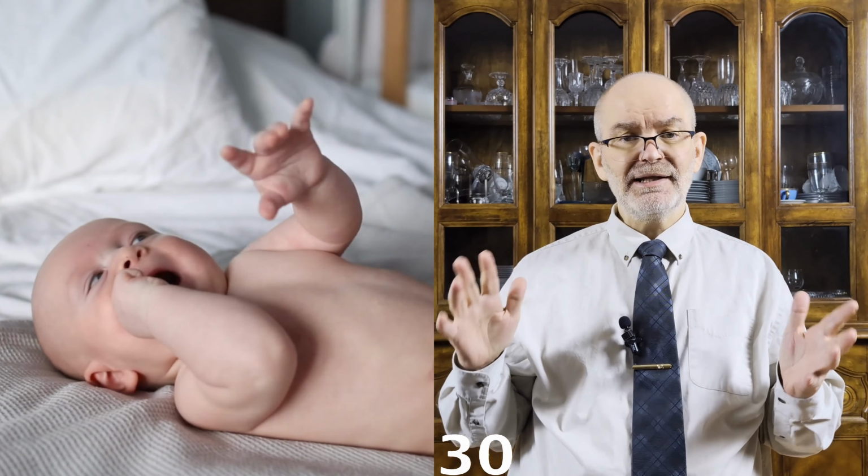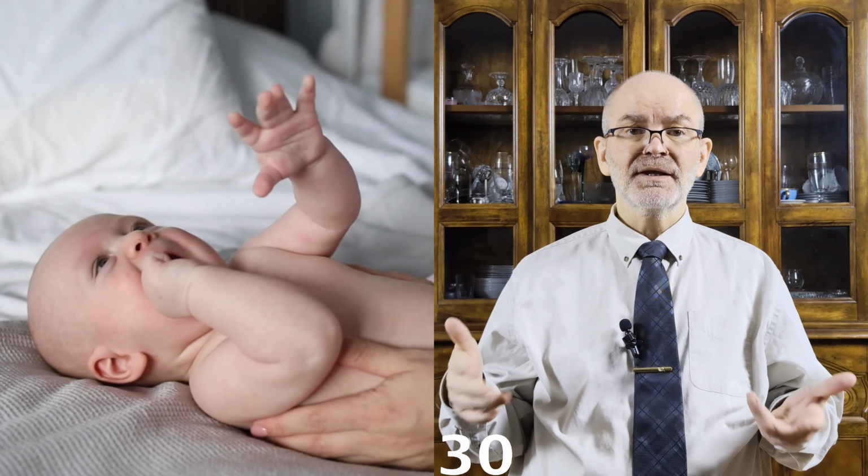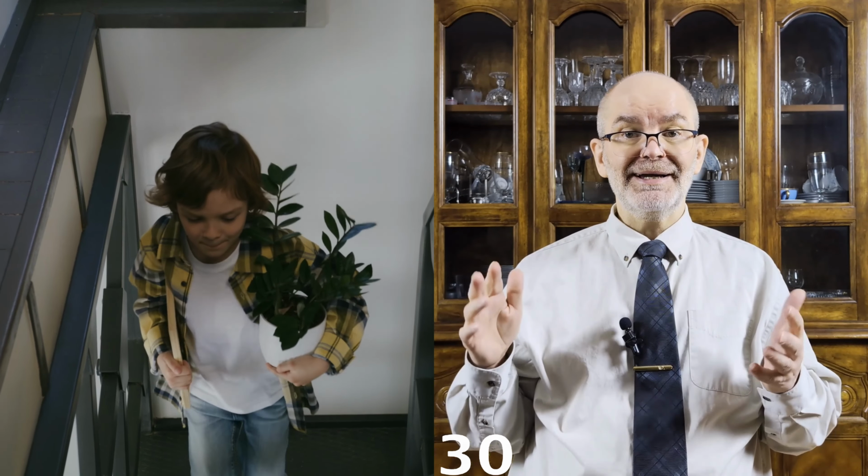Babies blink way less than adults, averaging 1 to 2 blinks per minute. The rate of blinking slowly increases over time until by adolescence, they are blinking at the same rate as adults.